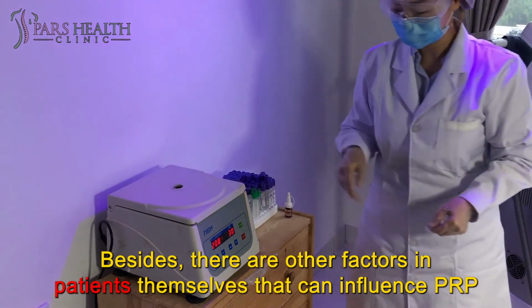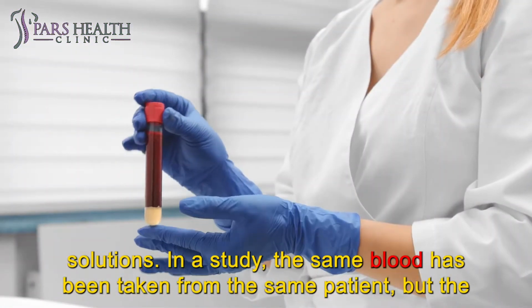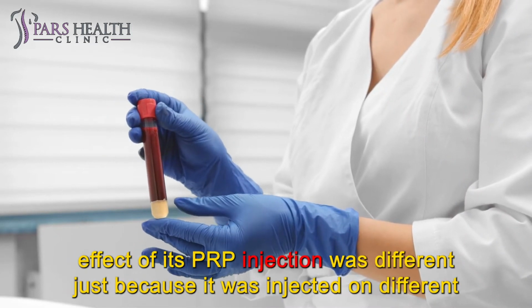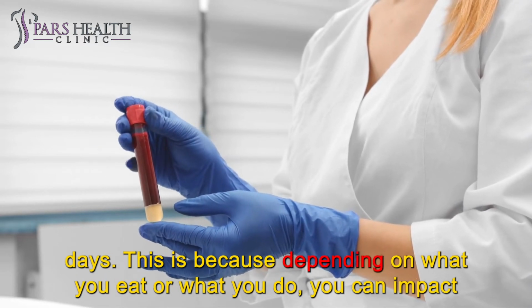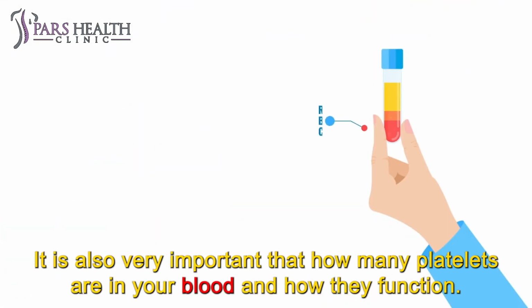Besides, there are other factors in patients themselves that can influence PRP solutions. In a study, the same blood was taken from the same patient, but the effect of its PRP injection was different just because it was injected on different days. This is because depending on what you eat or what you do, you can impact your platelets and the way they work. It is also very important how many platelets are in your blood and how they function.